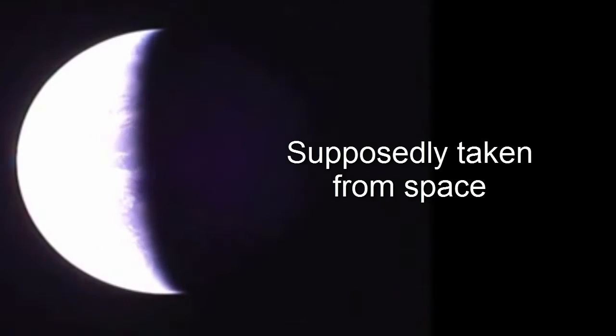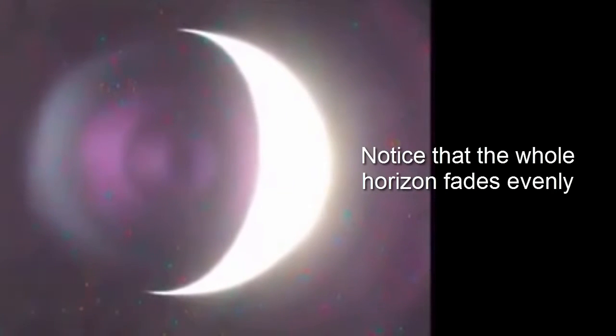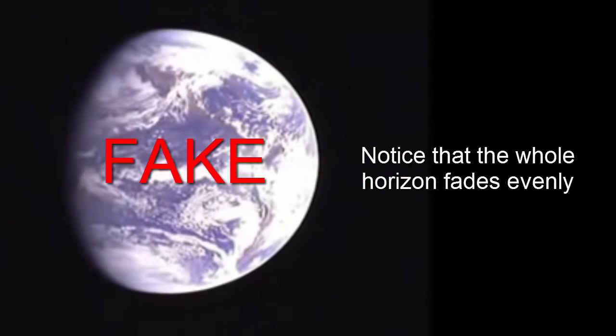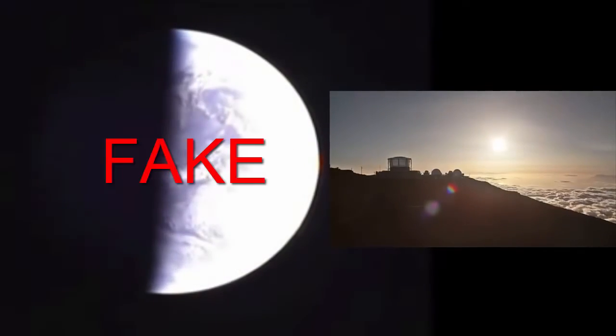The entire horizon should fade evenly, just like this supposed shot taken from space of the Earth. You can clearly see the way they depict it. They depict the demarcation between day and night, or light and dark, as a long straight line, and you can see the long straight line moving as one solid piece. That means that the sunset should all fade, the entire horizon should fade evenly. But that's not what we observe, as we've seen in the footage so far. The sunlight shrinks and follows the sun over the horizon.